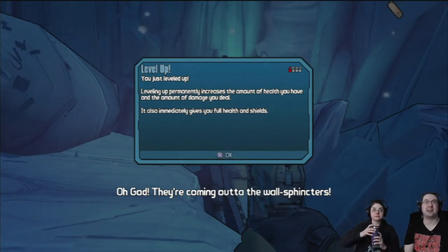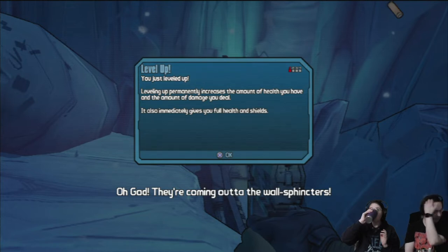Level up. You just leveled up. Level up, level up, level up. Leveling up permanently increases the amount of health you have and the amount of damage you deal. It also immediately gives you full health and shields.